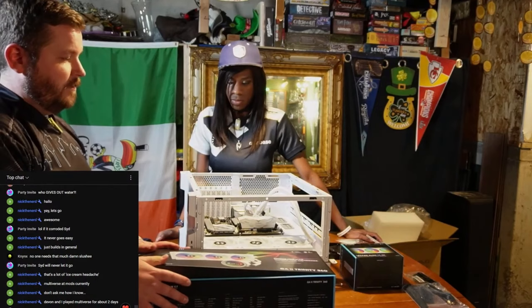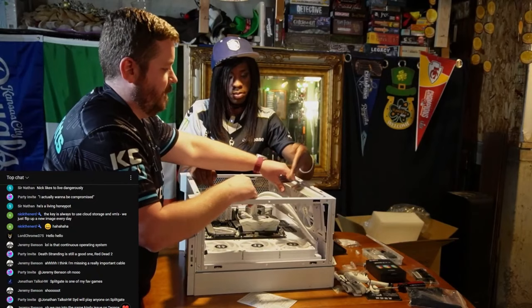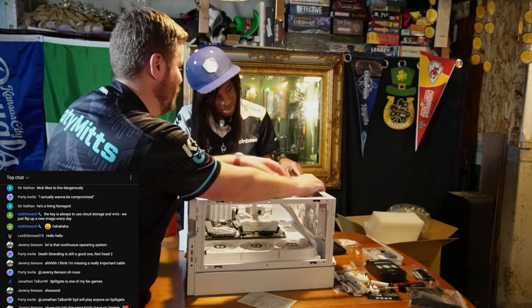We'll probably put the other fans in. I assume you want them on the top. Sorry, like turn this around and then re-screw in the bracket. Do we want to do that? That is up to you. Hold on. It's fine. See, when you put it the right way, then it fits.